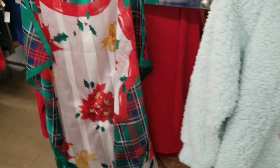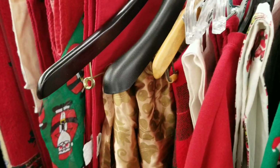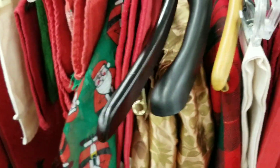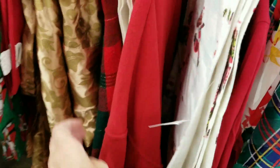I was checking out the Christmas sweaters to see if I could find any cool old ugly Christmas sweaters, and also looking at the Christmas linens. I love old vintage tablecloths. This guy was cute. He was not old. I was hoping he would be. At first glance, I thought he was.